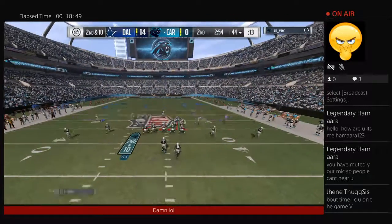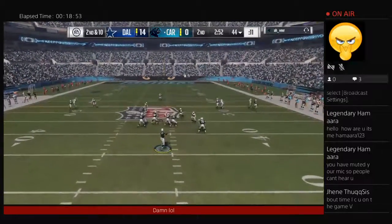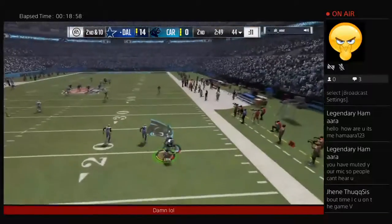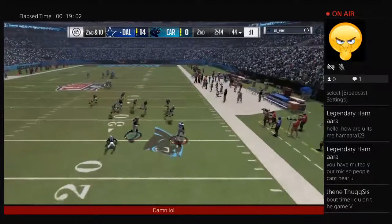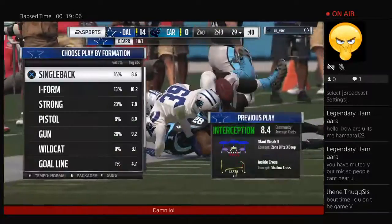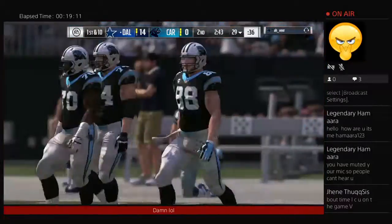Looks like the defense in press coverage here. On 2nd and 10, Newton. He's going to loft one deep into a double team, and it's intercepted. Picked off by Brandon Carr. And he'll bring this one back to the 29. And out now come the Cowboys. And 2 interceptions thrown here in this first half.